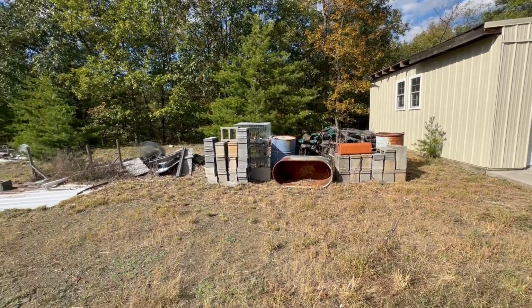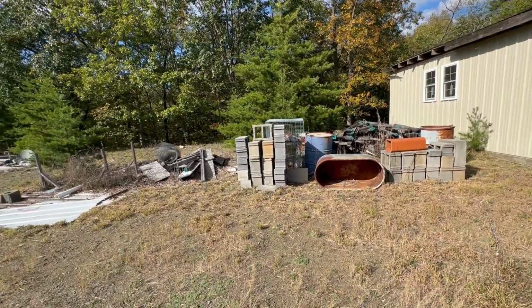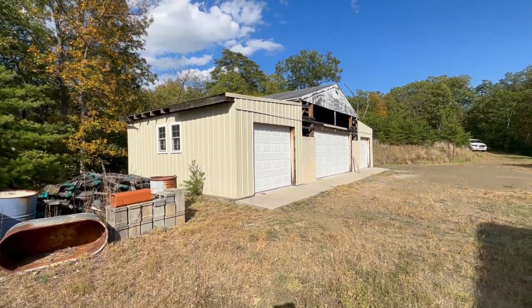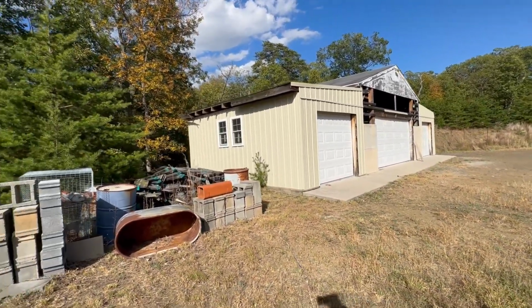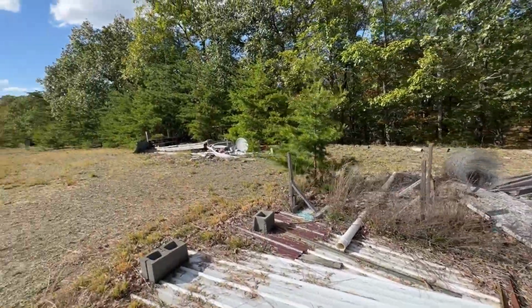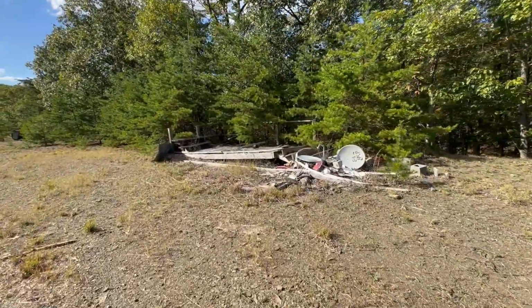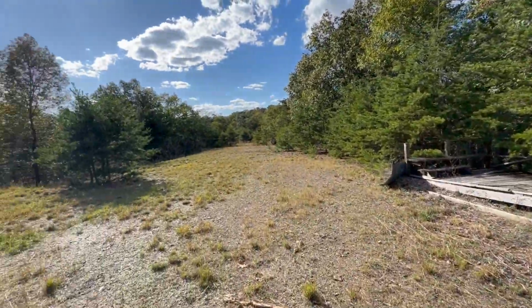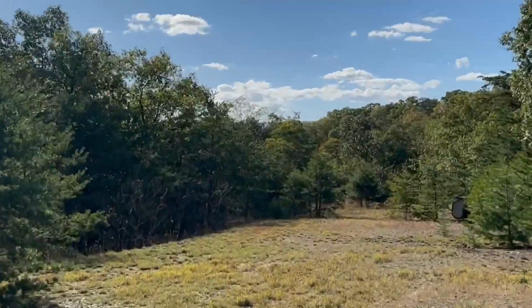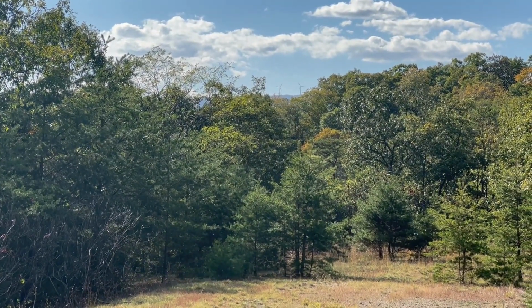So there's some blocks laying around, some scrap wood, some metal. What you see is what you get. It comes just like you see it, whether you want it or not. So you get the fifth wheel, but you also get the spare stuff laying around here. But it comes just like you see it. There's an old deck here that I'm sure came off that mobile home that was here. But look how nice and flat this ridge top is, and you can see the windmills off in the distance up on top of the mountain there.